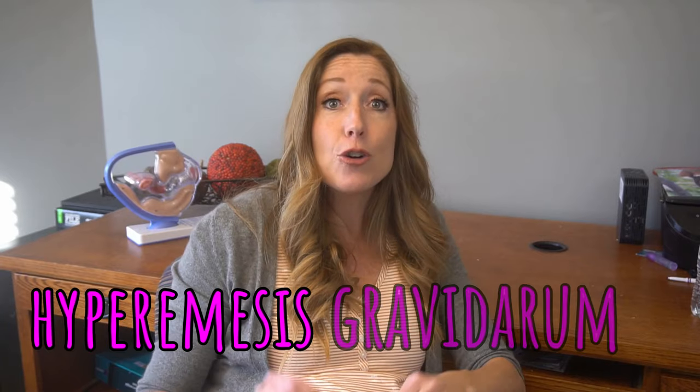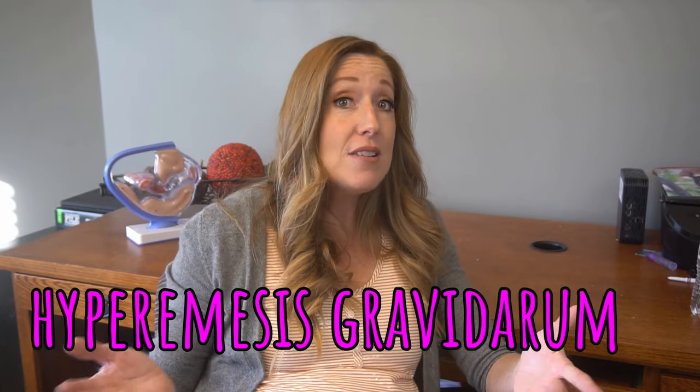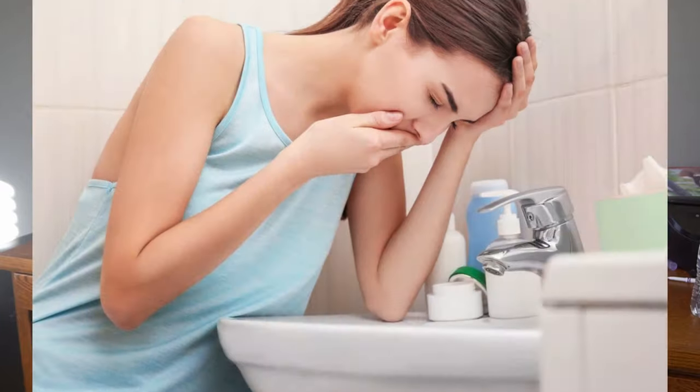There are a few prescription medications that you could take, like promethazine or Zofran, but you'll need to talk to your OB and get a prescription for those. If you have vomiting that you can't control, even with the prescription medication, you need to talk to your OB. You might have something called hyperemesis gravidarum, which basically means vomiting during your pregnancy that you can't get under control with prescription medications. The dangerous thing is you can really become dehydrated. So if you can't keep anything down, even with medication, make sure to talk to your OB.